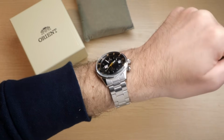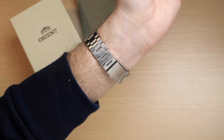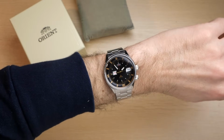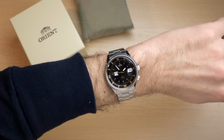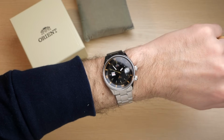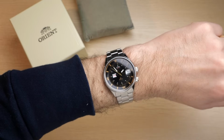So unless you're really interested in the fact that this is a reissue and that it's a JDM watch, you might want to shop around or wait and see if this one drops in price again before picking it up at the higher price. I think anywhere up to around $250, this is pretty appealing, as it is a very fun, quirky, unique watch from Orient. All right, finally, I have one more watch from Citizen to look at.